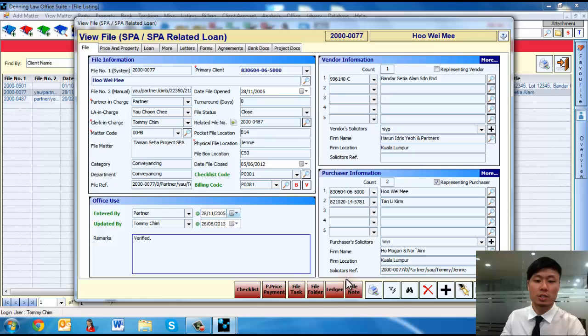Let's move on to the next part, which is the file task. In a law firm, there's a lot of micromanaging going on. The partner has to ask the clerk, have you done this? Have you conducted a search? Have you got a redemption statement? Have you done the presentation of title for registration and so on? Now, of course, that's annoying for a clerk because the clerk has a lot to do and they don't really have time to answer partners' individual queries and whatnot.